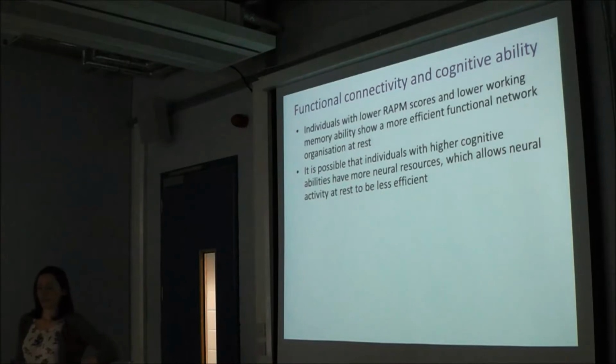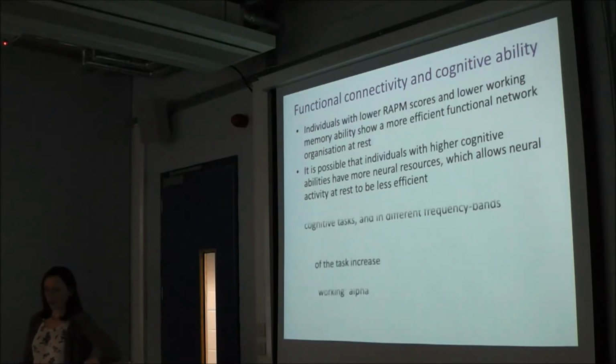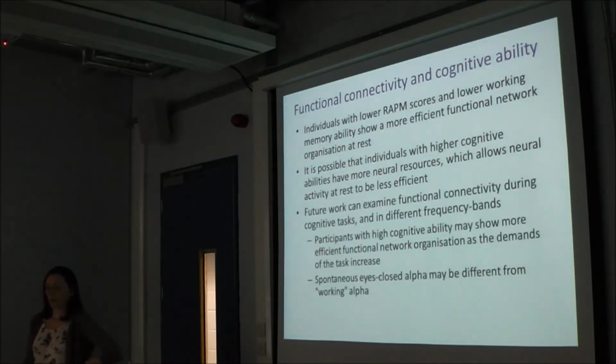What I suggest is that people who have higher cognitive abilities might just have more neural resources. So when they're at rest, or if they're performing, say, an easy task, the neural activity can be less efficient. It's possible that in different tasks, and when the task becomes more challenging, people with a higher cognitive ability, if they're at the peak of their ability, might have a more efficient network. And so I need to look at that in other work.